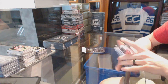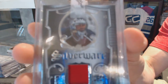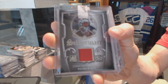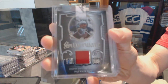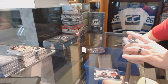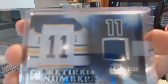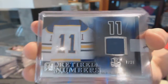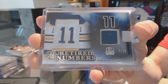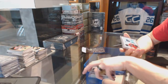Alright, we've got a silverware jersey number 2 of 45 for the Colorado Avalanche, Patrick Waugh. 45 for the Avs, Patrick Waugh. We've got a retired numbers jersey numbered 7 of 25 for the Buffalo Sabres, Gilbert Perreault. 7 of 25 for the Sabres, Gilbert Perreault.